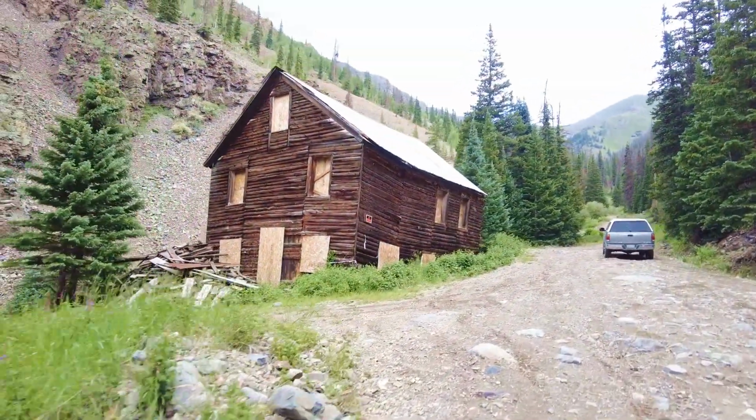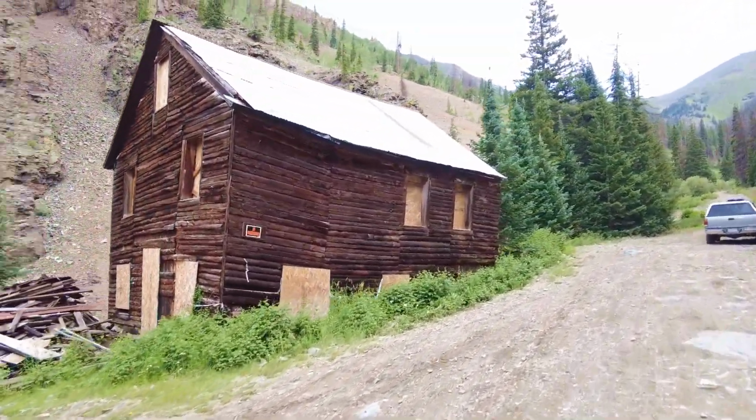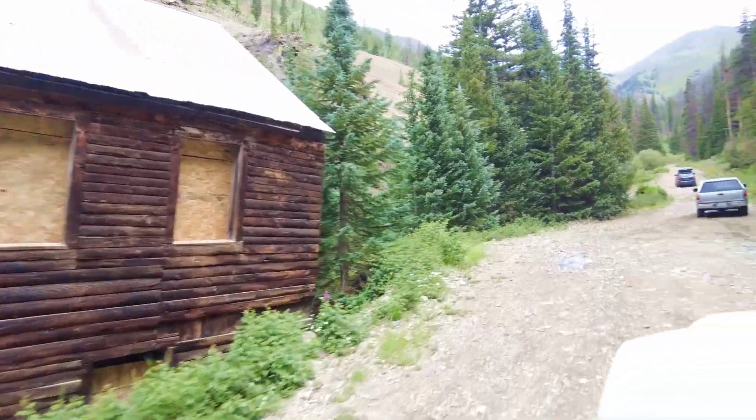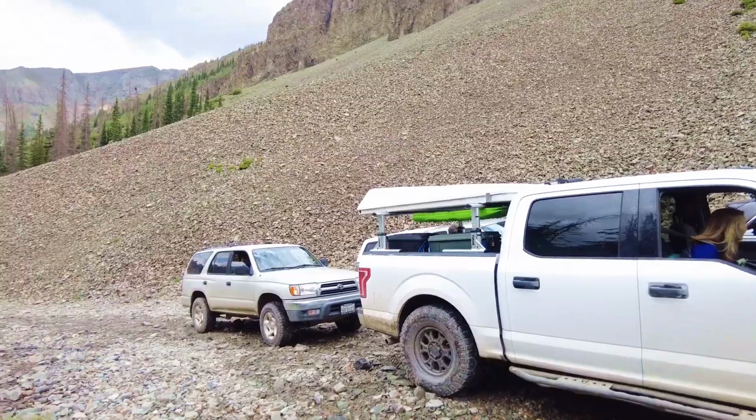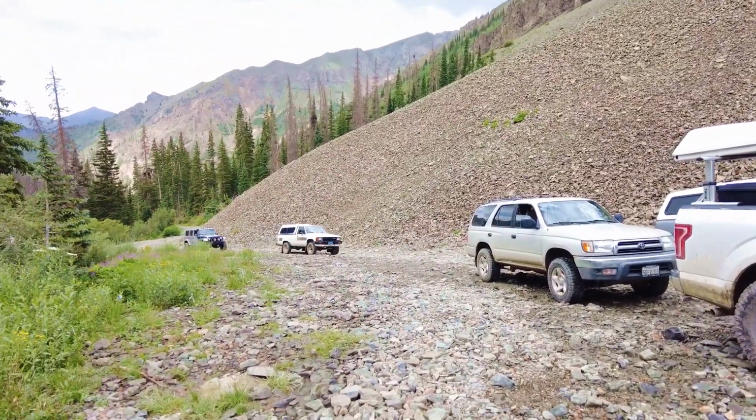Next, we headed up Mineral Gulch. I think Maggie was closed for some road construction issues, so we skipped that one, exploring each of the areas up there. This is a really nice drive. There's some mine ruins up there, but the views are just amazing.